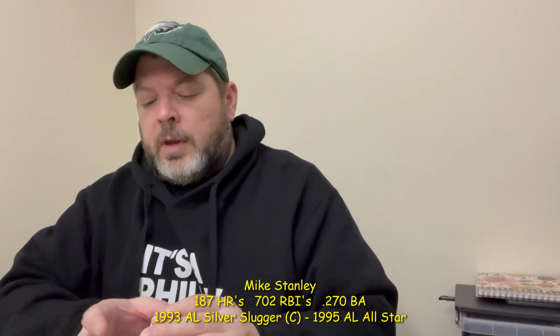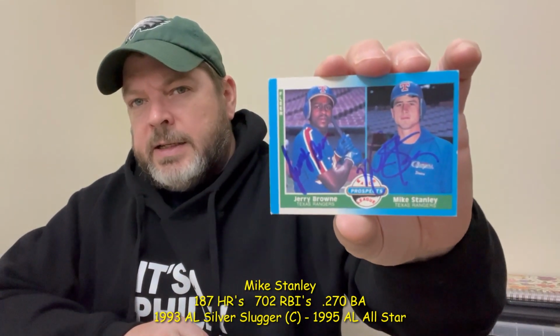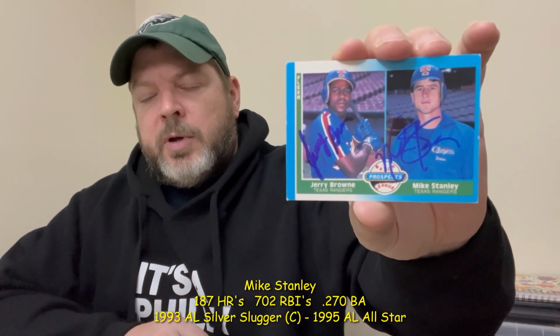And this is another point for the Team 80s, as we got on the 87 Donruss the Rookies, Mr. Mike Stanley. So that card looks sweet. I want to say that's the 86 Fleer, and that was already signed by Jerry Brown. So that is finished. So both cards signed in blue ink. That looks beautiful. Thank you, Mr. Stanley.